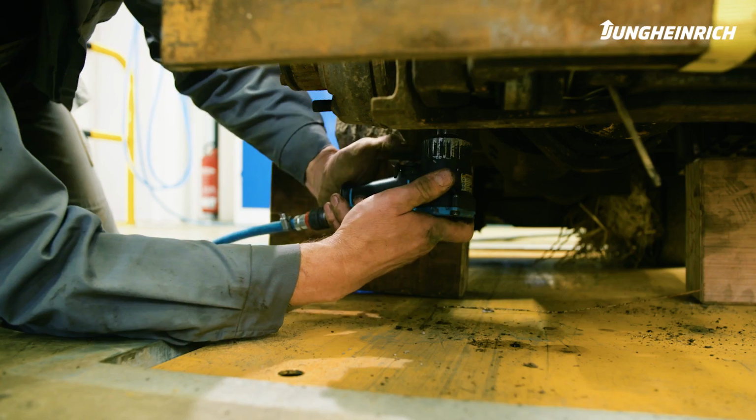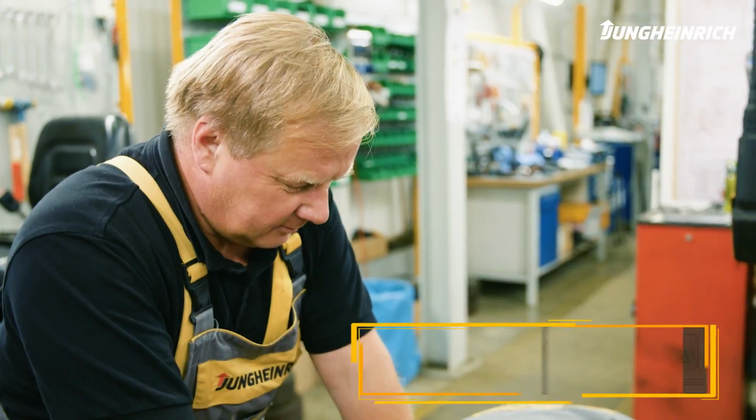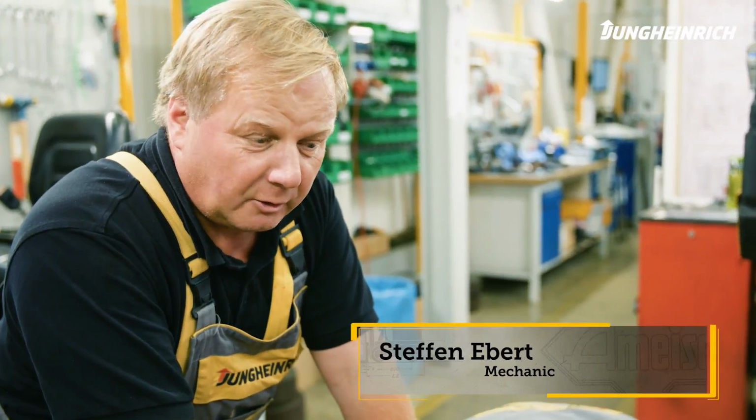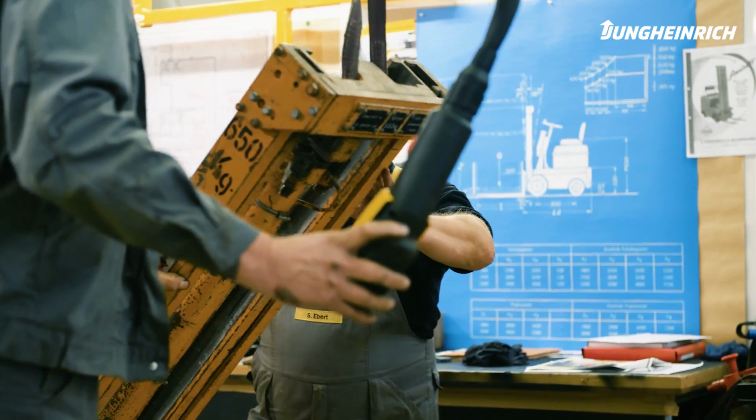100 components, each more than 60 years old, and each one nearly impossible to replace. We need to organize all the replacement parts so that we can find them again, because they're all one of a kind. They can't be ordered again.